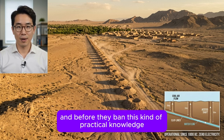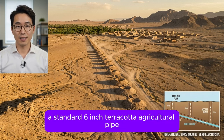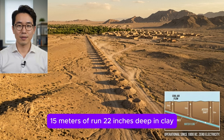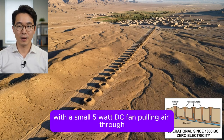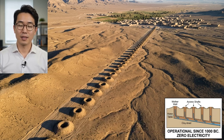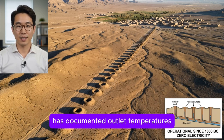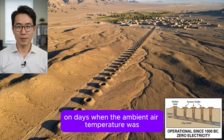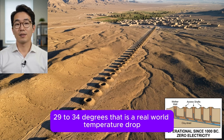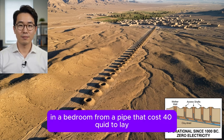And before they ban this kind of practical knowledge from the platform entirely, I want to give you the numbers that matter. A standard 6-inch terracotta agricultural pipe, 15 meters of run, 22 inches deep in clay-heavy English soil, with a small 5-watt DC fan pulling air through. Independent monitoring by self-builders in the UK passive house community has documented outlet temperatures between 14 and 17 degrees Celsius on days when the ambient air temperature was 29 to 34 degrees. That is a real-world temperature drop of 12 to 18 degrees Celsius. In a bedroom, from a pipe that cost 40 quid to lay.